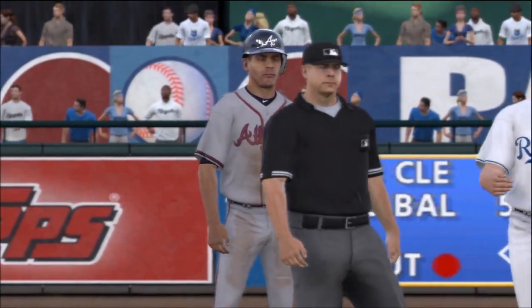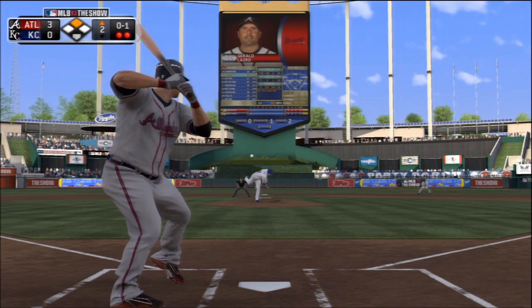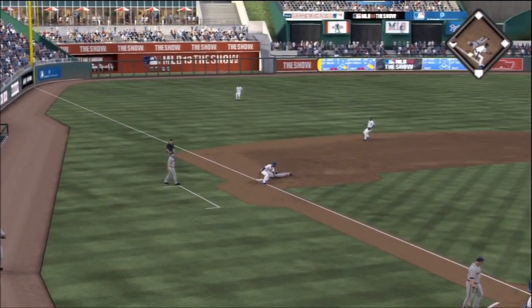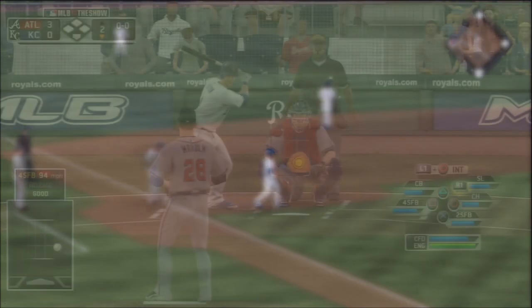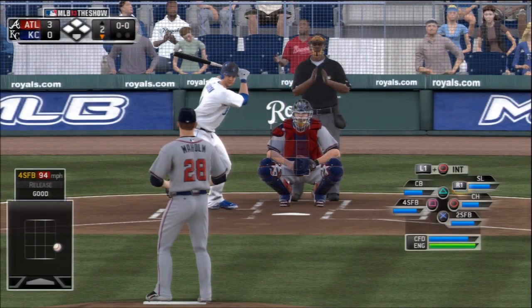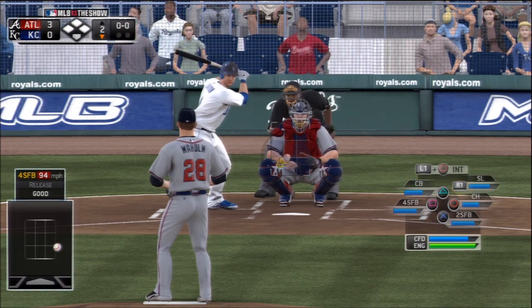Normally I'd start over right now, but it's almost 6 a.m. All right, so I've stolen second. I'm going for third. That one I thought was a ball, but I make it over there at third. Not able to bring Andrelton Simmons home. Sad day. Still 3-0 here.